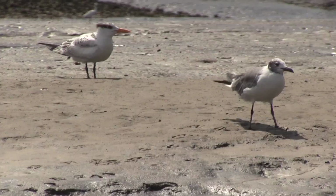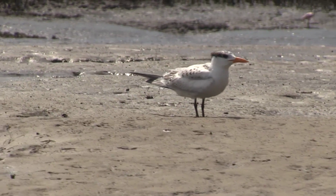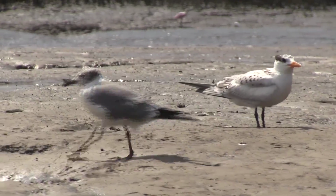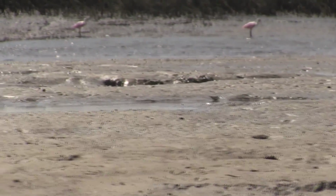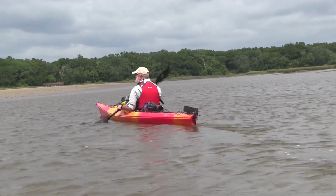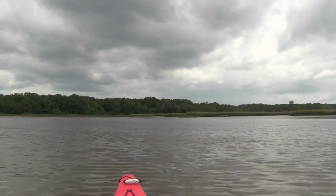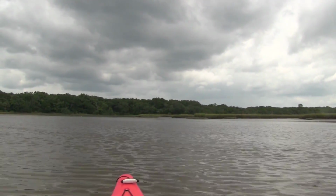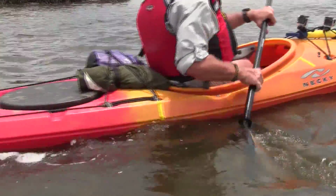If you launch from here, if you go right, you're going to go down near homes where the creek really does narrow out, and at low tide you can't get in there anyway. If you go left from here, you can go across the creek to the open areas, and there's a beautiful loop where you can loop around and continue on north up to Betts Tiger Point.